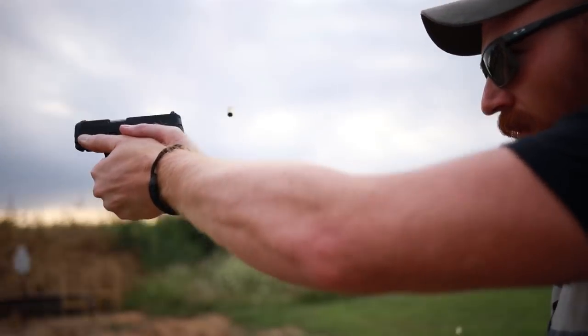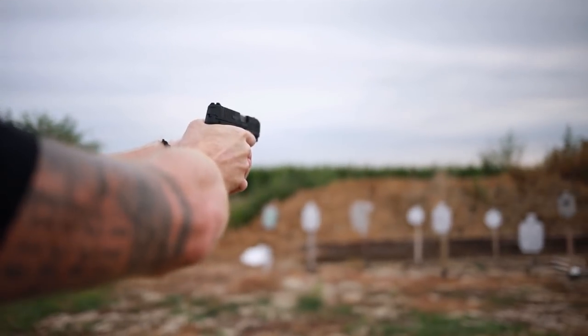Really good trigger. It also has double strike capability, if you're not aware of what that is. If you have a dead round, let's say the striker doesn't hit the primer hard enough, you can strike it again, similar to a P01 or a P07 or all the other double action pistols. That is practical, but not super practical.